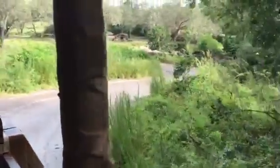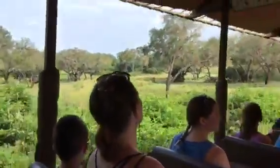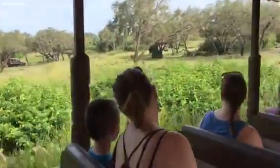So coming up on the right-hand side of the bottom of the hill, there's going to be some wildebeest and some Ankole cattle. Then up on the left, you see some giraffes too, right past the animal keeper truck.